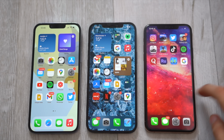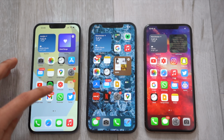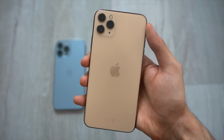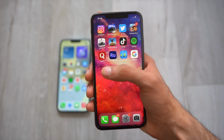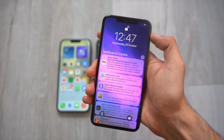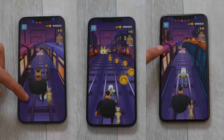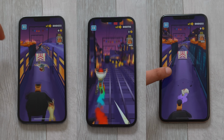What's up guys, and it's time to do the ultimate speed test comparison between the iPhone 13 Pro Max, 12 Pro Max and the iPhone 11 Pro Max. This speed test was requested by a lot of people, especially after that new iOS 15 update. Today we'll be testing out everything including app opening, gaming, rendering, and RAM management.